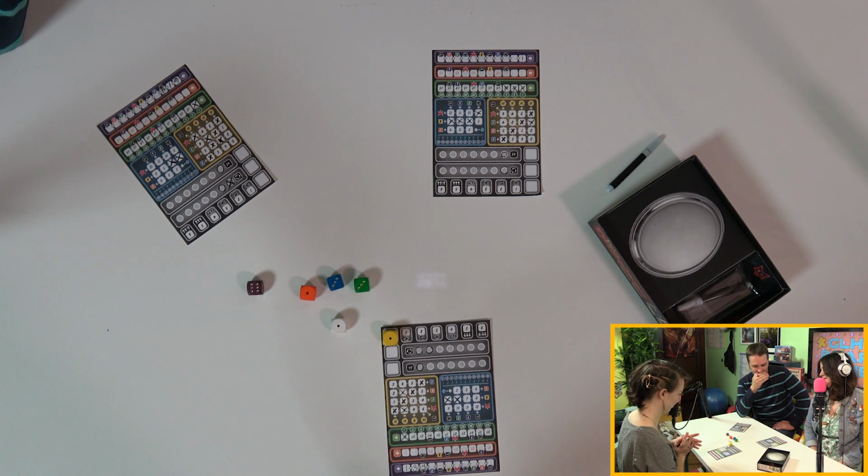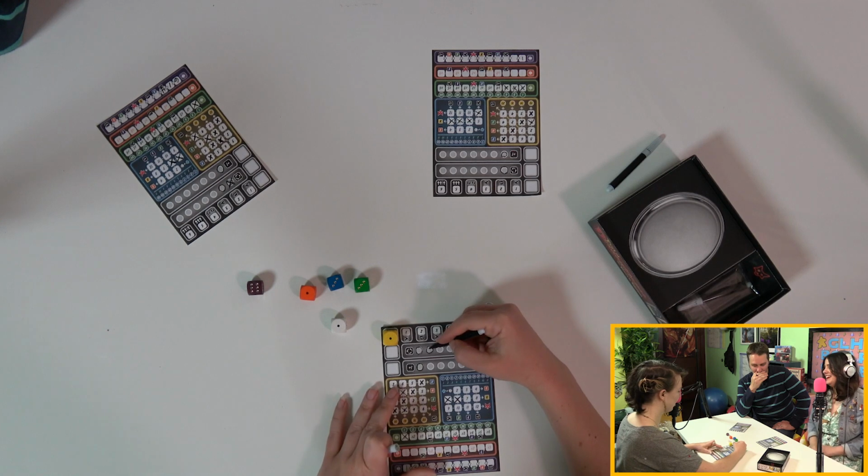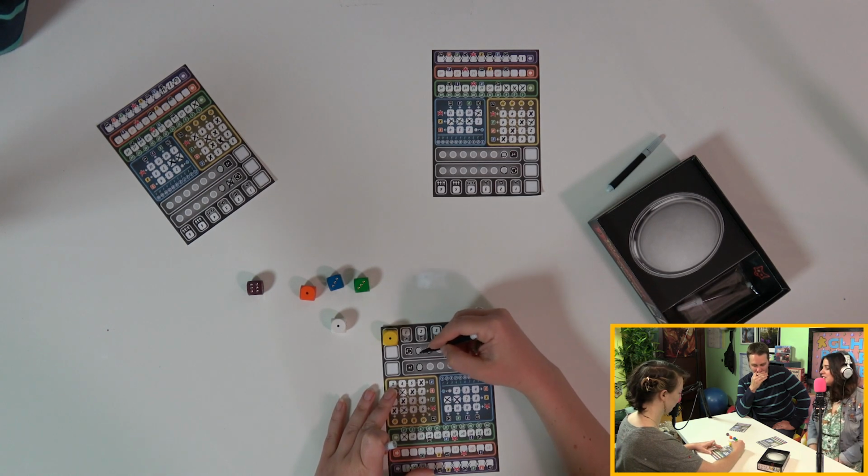Well, a 6 is very tempting, especially considering her board state, but it's too early for that 6. She can get a blue X for free if she writes it in. She would take a reroll, right? She's going to reroll. Going for a reroll this early in the game.